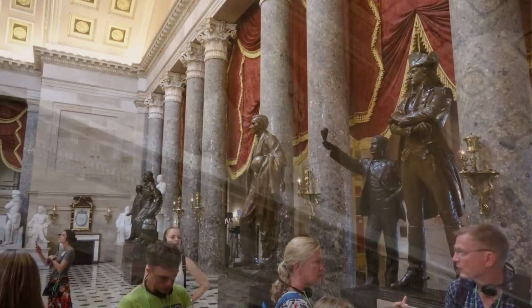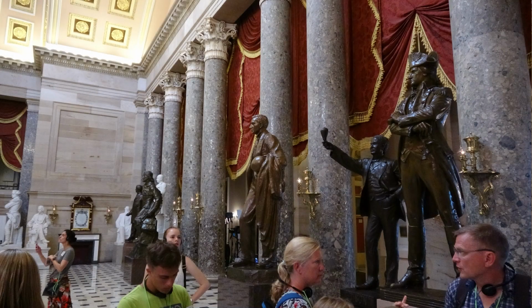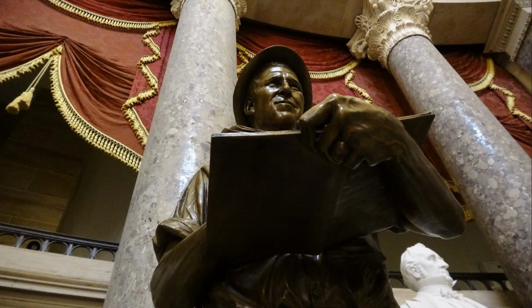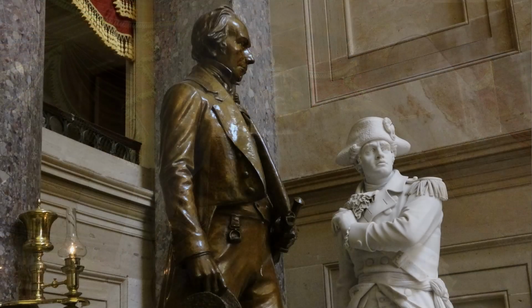In 1933, Congress passes the rule that allows the collection to be spread throughout the Capitol building. That's why we see them in the rotunda, in the crypt, and even in the visitor center itself once it's built. So this room ends up holding 36 statues. That's what you see today.